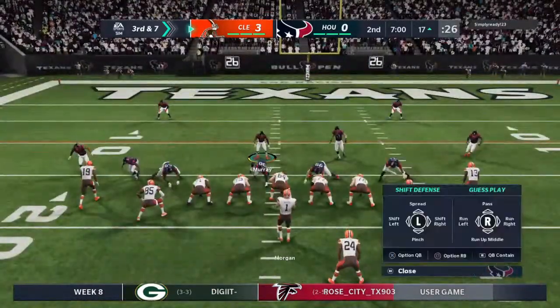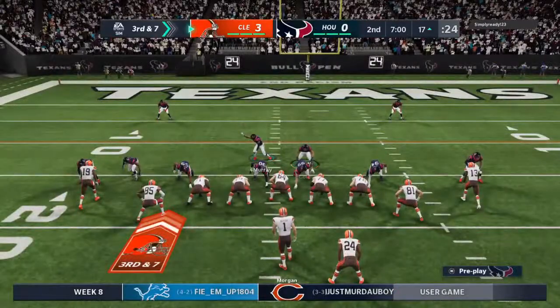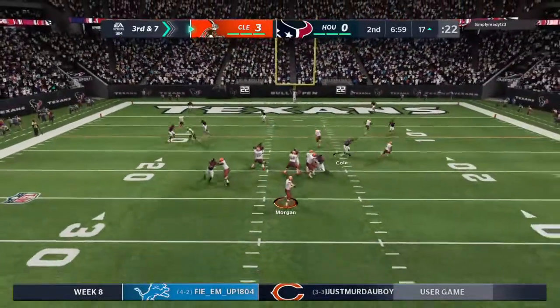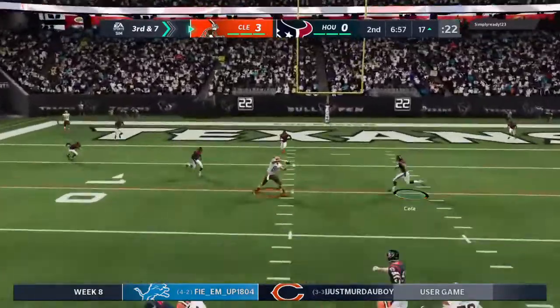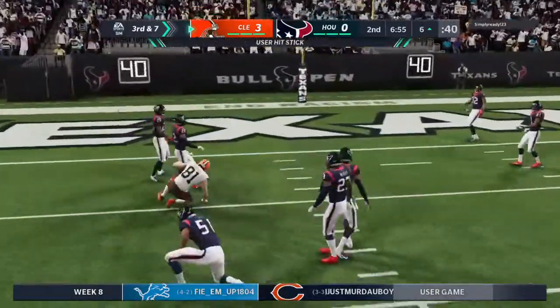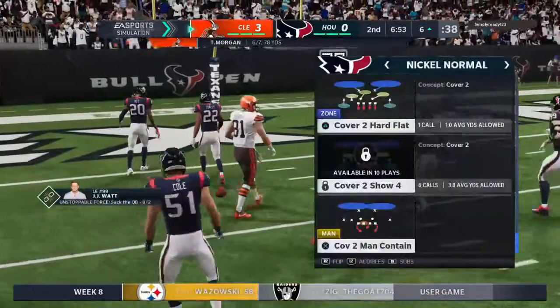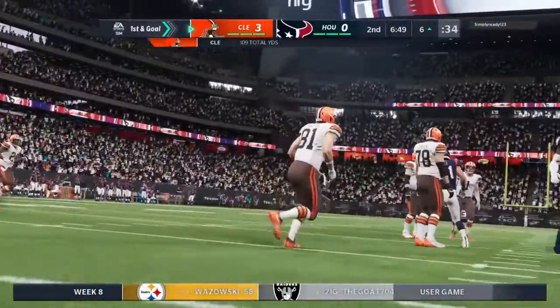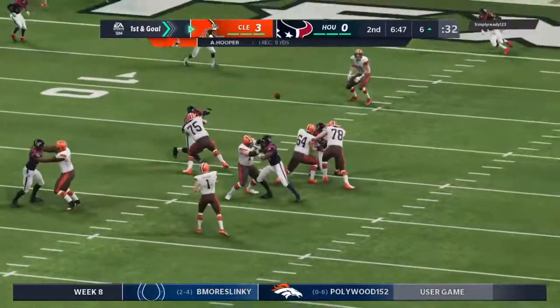Here's play number 7 on the drive. This is 3rd and 7. Now a shotgun snap as they'll look to throw. And it's complete. Hooper. And the Browns are going to have 1st and goal as they try to finish off this drive with 6 points. They're able to convert on 3rd down, and that sets up a 1st and goal.